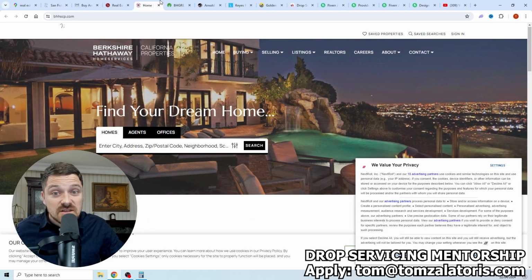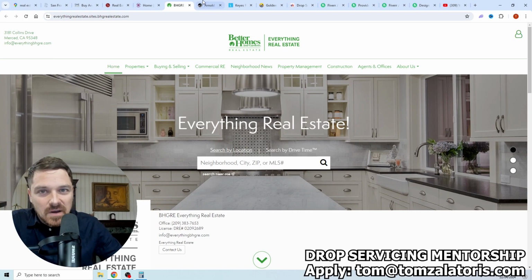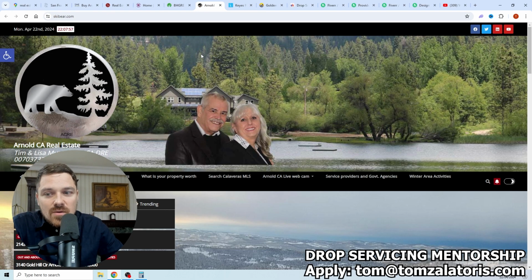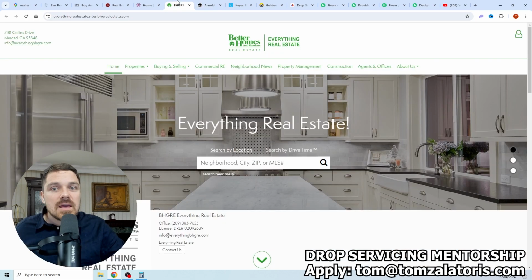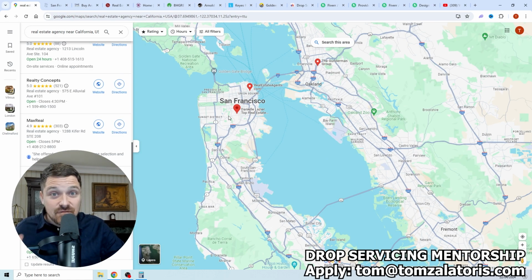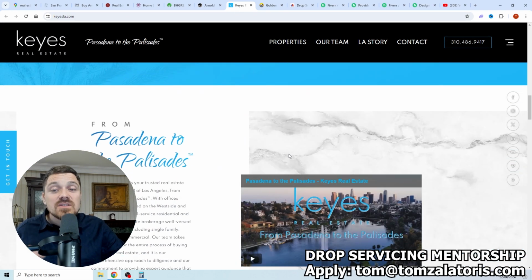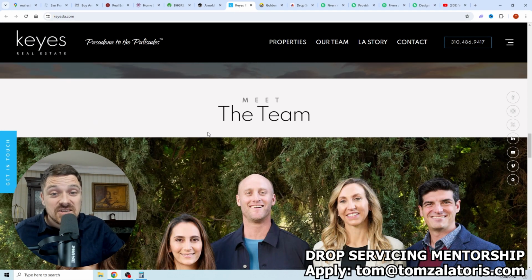For example, 2 or 3 years ago, when the real estate market was super hot, it was not that important to do lead gen for them. Some of those real estate agents might have said, we really don't need this service because there is a queue outside of this house viewing. Somebody's going to buy it by the end of today. But now that's not the case. So as we go through some of these different real estate agencies that I found in this area, we can see that it's a very good time to reach out to them and offer them lead gen services.